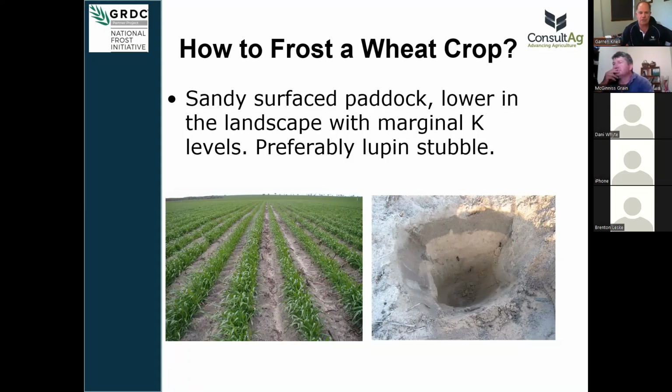Lower K levels increases your frost risk. And often anecdotally, we see a high N background, or maybe it's just you remember the scars more. But if you had a really good pulse crop the year before, could be a manipulated medic or a good legume base, often those crops that look awesome end up being the worst frosted.